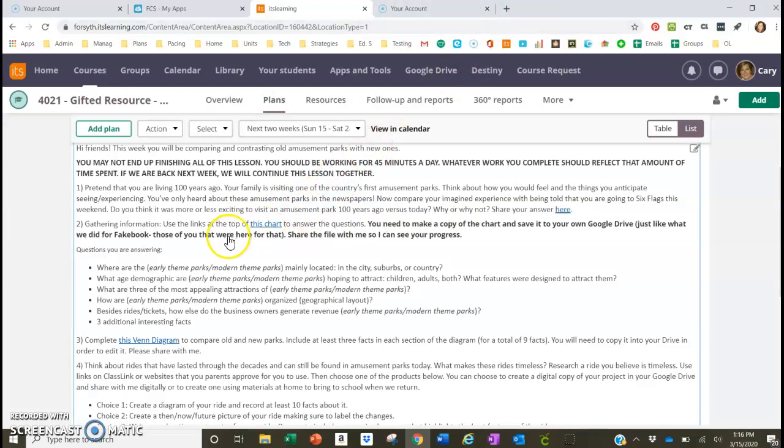Okay, so after that, you're going to look at gathering information, because you've got to really learn about what the amusement parks were like back then versus here. So there's links at the top of the chart to help you answer the questions. You will need to copy the chart and save it to your Google Drive. I'm going to show you how to do that in just a second. But that was exactly like what we did for Fakebook, those of you that were here for that project that we did for our last unit. You'll want to share the file with me so I can see what you are working on.